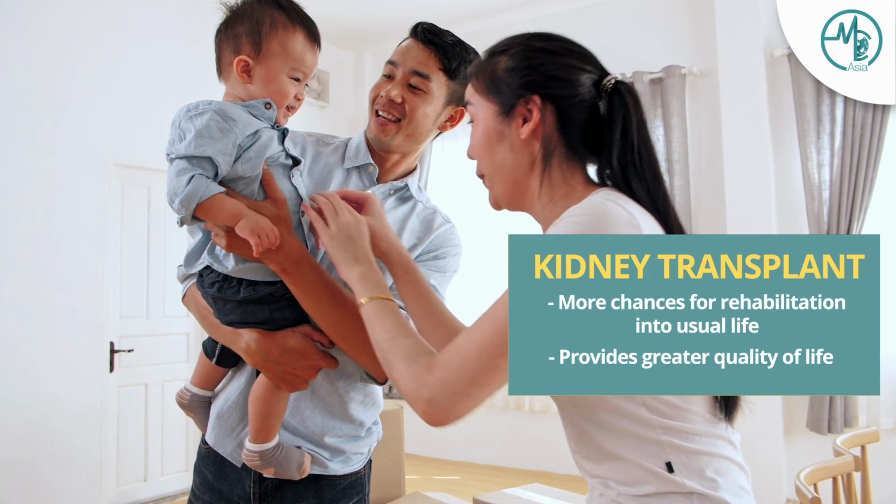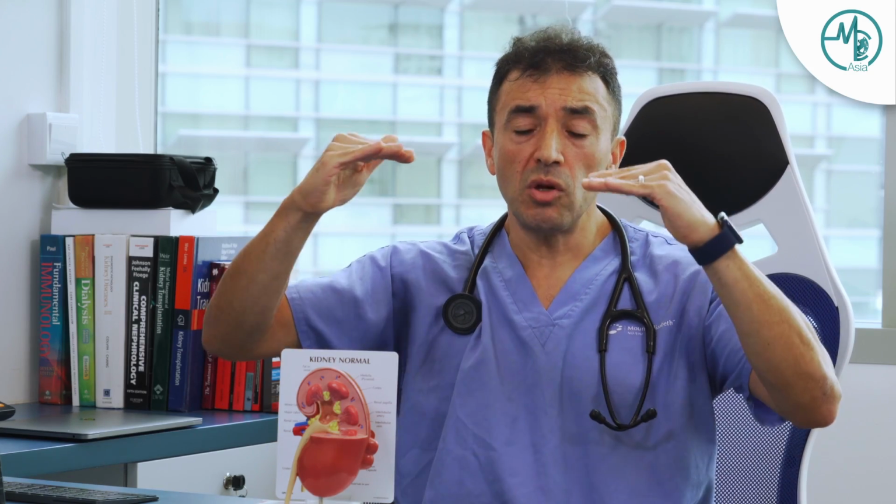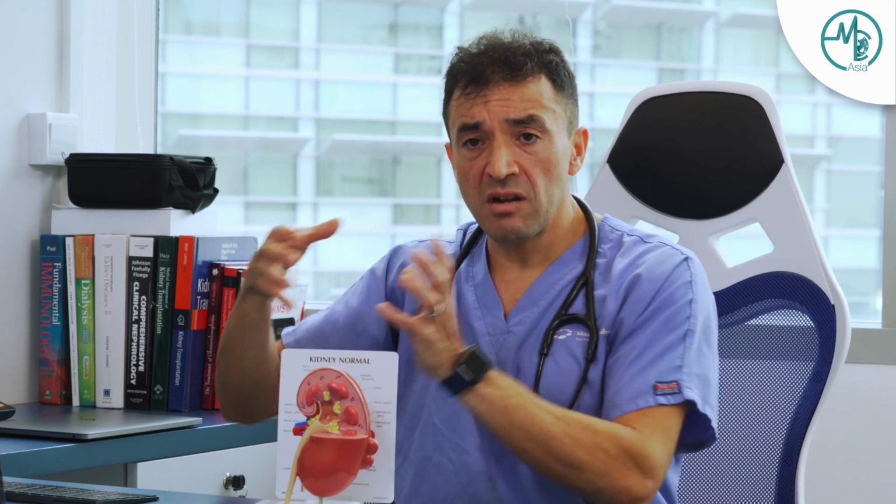So, more quality and quantity of life compared to dialysis. Many people think they are equally good, but no, transplant is actually much better. So when your kidney has failed, and if you have the opportunity to go for a transplant instead of dialysis, you should go for it.